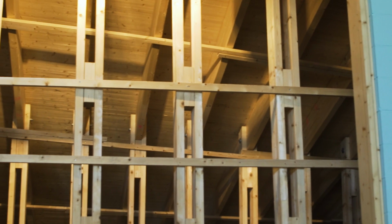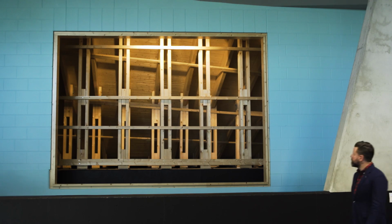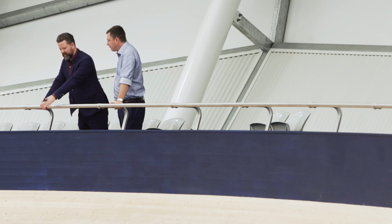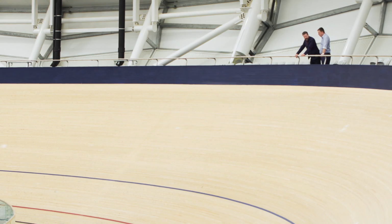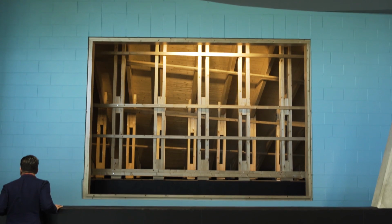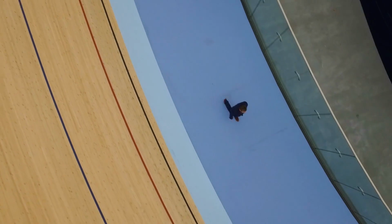Tell me about the little hidey hole section. We were so thrilled by the craftsmanship involved in the timber track. We thought we had to celebrate that somehow and expose it, because when you look at it from the top, you're seeing this plane of timber, but it's underneath where you see all the fantastic craftsmanship. It's like seeing the hull of a ship. It's extraordinary. Yeah, it's a beautiful space under there.